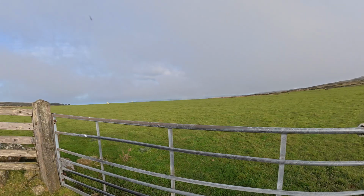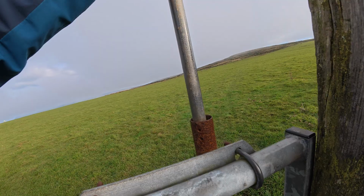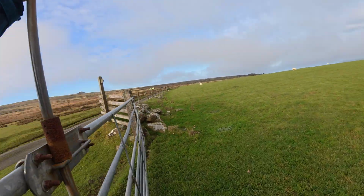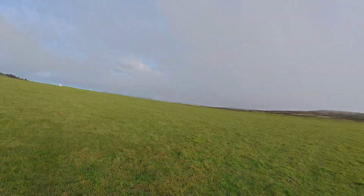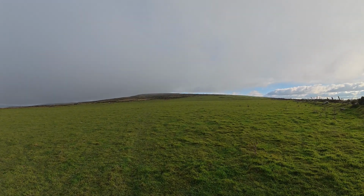We've got to go through this field of a total of 3 sheep, it seems. I don't know where the rest have gone. Oh my god, they could make these a little easier to pull, man. What was that? Some sheepies. There we go, don't get in. But we're heading in that direction somewhere, if I remember correctly.